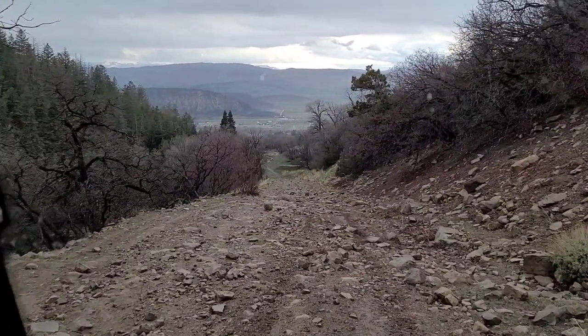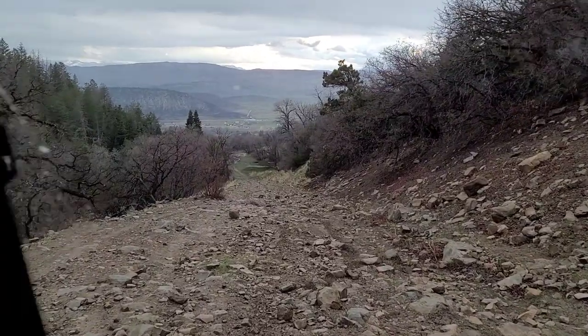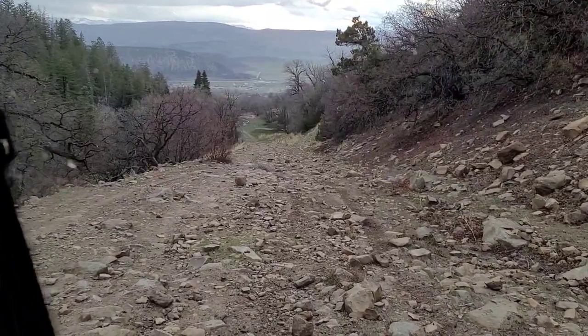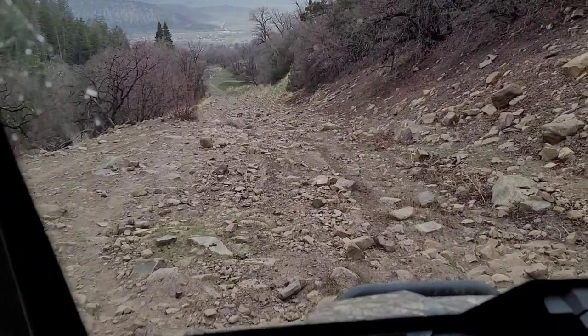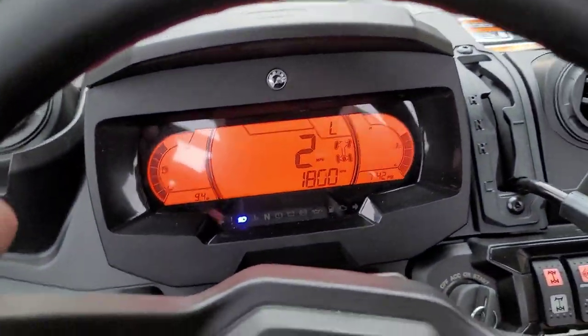So how's the hold back? How's the downhill engine braking? We're currently in low range. This is a pretty steep incline. Got some pretty good sized boulders and rocks. Currently doing about 1 or 2 miles an hour. I have no feet on the brakes.